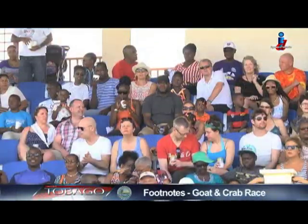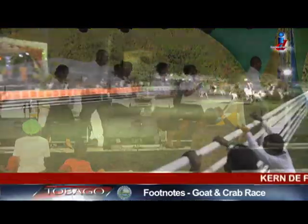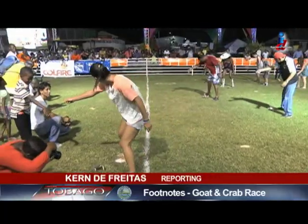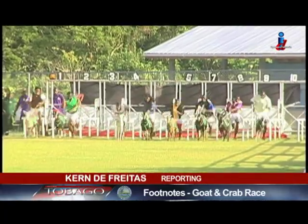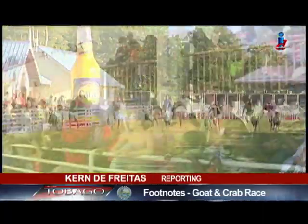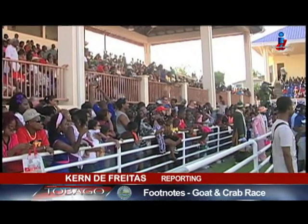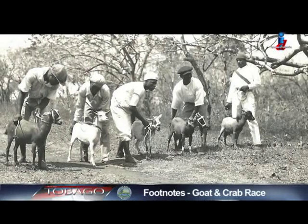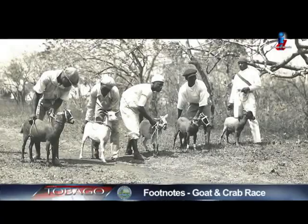Easter is a special occasion in Tobago, but it's not all about the holiday. It's also what comes just after, the Bocco Goat and Crab Race Festival. After its inception in 1925, it was known as the Goat Race Festival. The event has since evolved as one of the island's biggest and most well-known festivals, drawing local fans and international spectators alike. The festival was started by Samuel Callender, who sought to create an event similar to thoroughbred horse racing, which was once popular on the island.